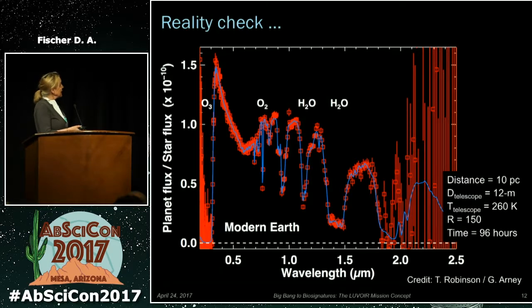So a reality check is that this shows a spectrum of a modern Earth. And you see the wavelength range going again from 0.4 to about 2.5, where the error bars get very large because the thermal background from the telescope is so high.